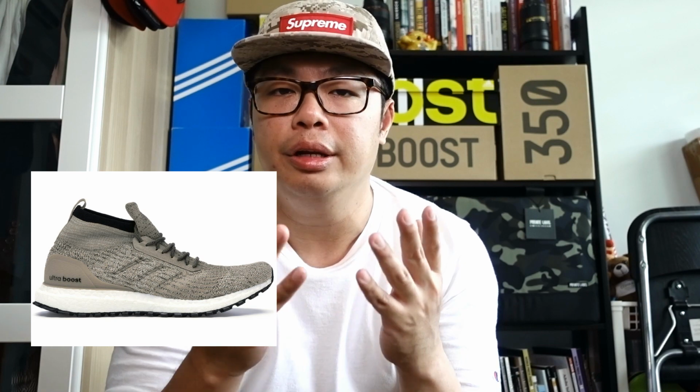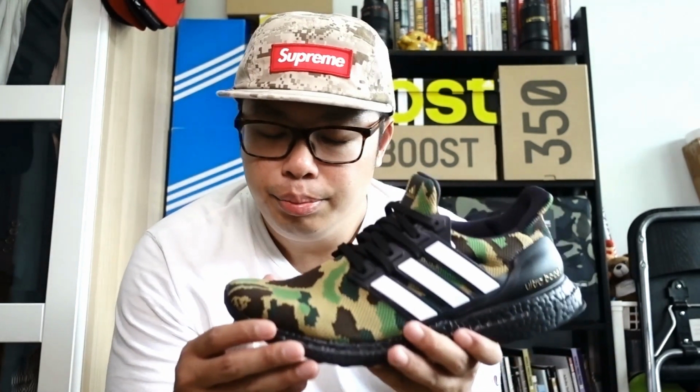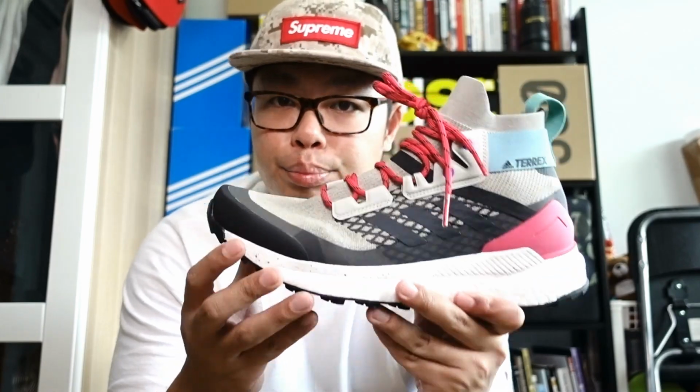Okay, you might have heard there is a shoe called the All-Terrain Ultra Boost, ATR for short. I don't have it for comparison, I don't own one, but the ATR is pretty much an Ultra Boost shoes, but with a mid-cut and water repellent Primeknit upper. That's it. The ATR is a high-performance running shoe. The Free Hiker isn't. This, as you can see, is a boot.